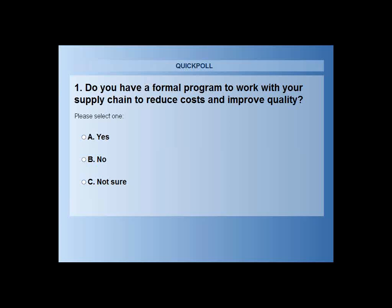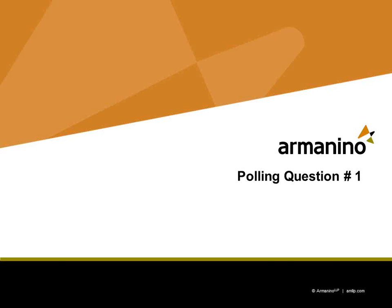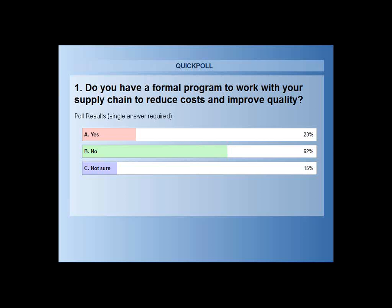And a reminder, you must respond to at least 75% of our polling questions in order to be eligible for CE. And even if you're not interested in CE, we still do want to hear from you, so please vote. And it looks like our polling's coming in. We'll close this in 5, 4, 3, 2, 1. Polling is now closed, and I will hand it over to our first presenter, Bill, to review the results.